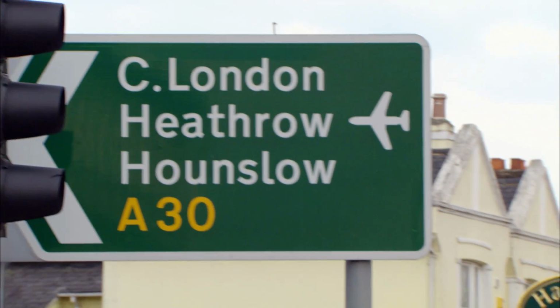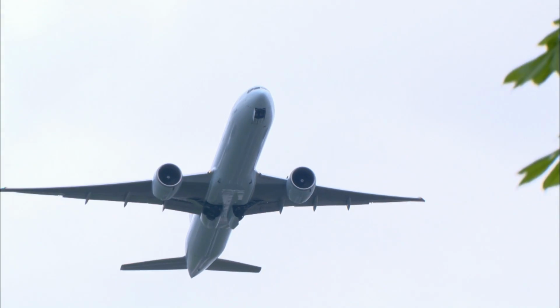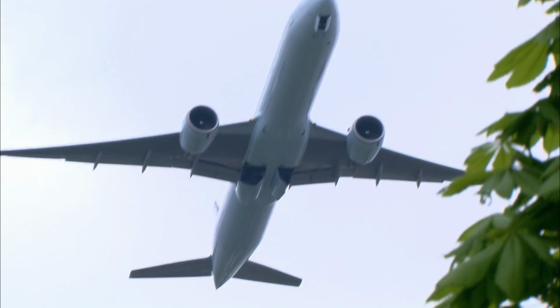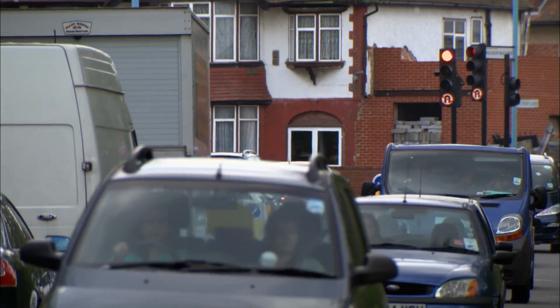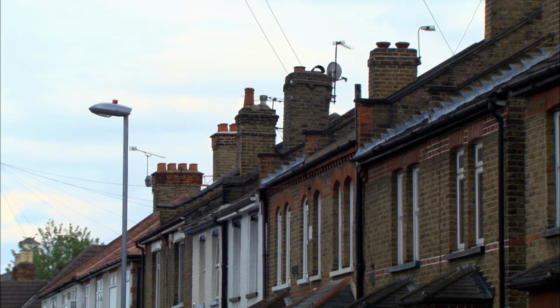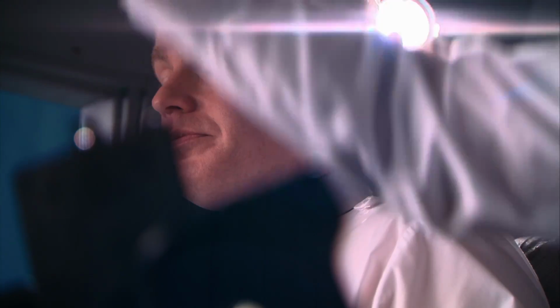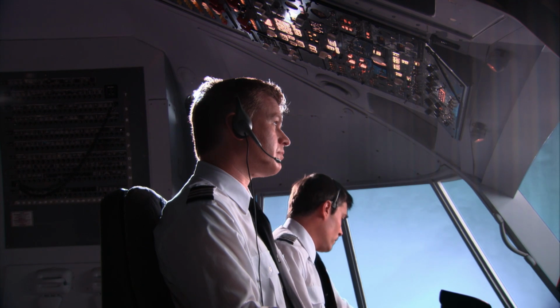People who live in the nearby neighbourhood of Hounslow are well accustomed to the sound of jets taking off and landing. The area's tightly packed houses come into distant view for British Airways Flight 38. The autopilot is in control as the crew lines up with runway 27 left.